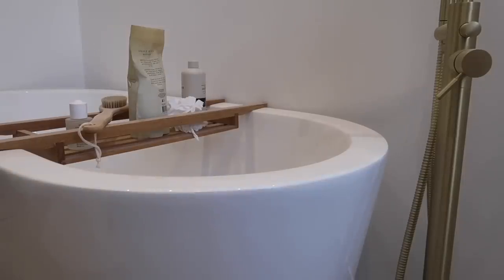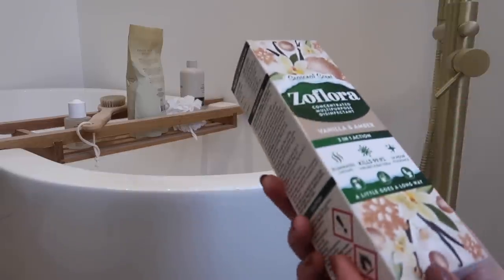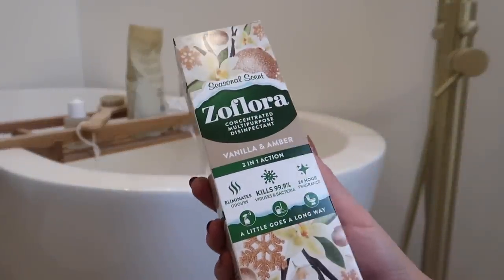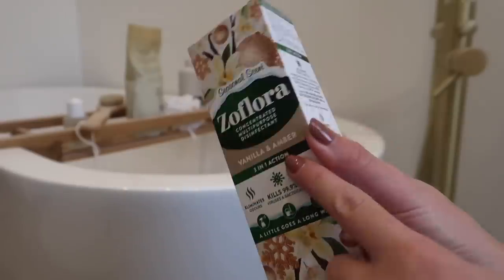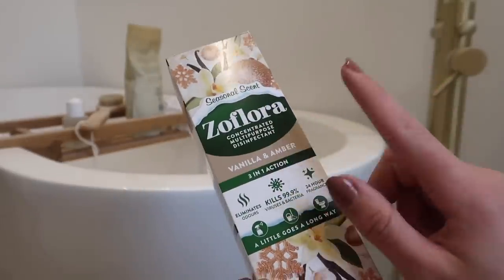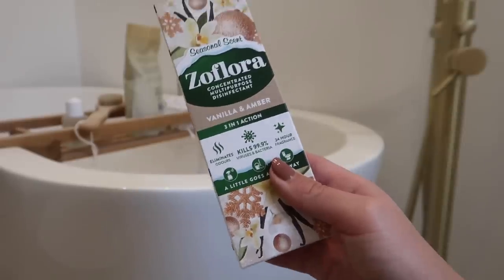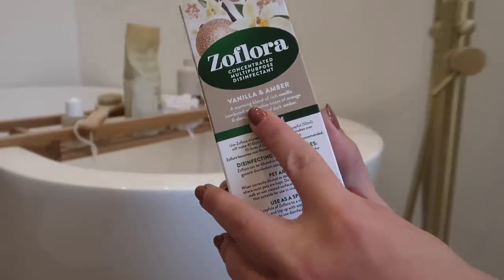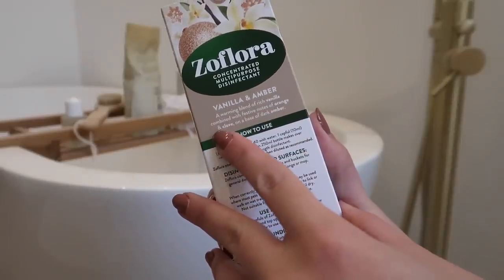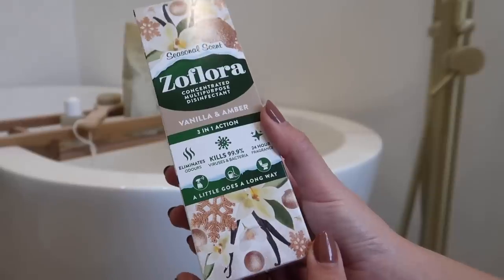Whilst in my bathroom, sorry, it's probably a bit echoey in here, I thought I would fill up the bath with this Zoflora. This one is exclusive to B&M, so it's in vanilla and amber. It honestly smells amazing. I let Tom smell it and he said, oh my god, that smells like a men's fragrance. It is nice and cozy. It's got a warming blend of rich vanilla combined with festive notes of orange and clove on a base of dark amber. I'm going to pop a couple of capfuls of this with some hot water in the bath.